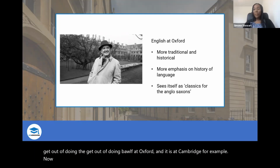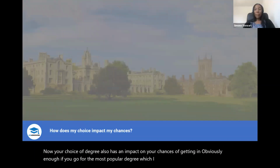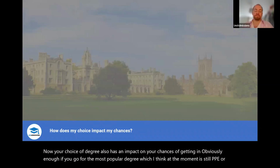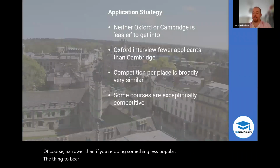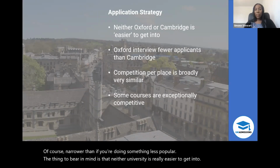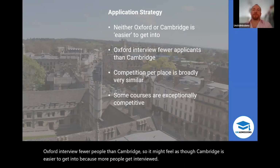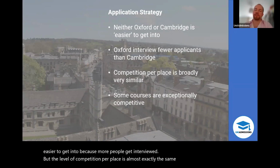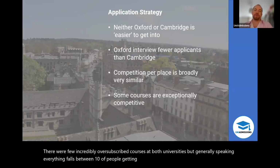Now, your choice of degree also has an impact on your chances of getting in, obviously enough. If you go for the most popular degree, which I think at the moment is still PPE or medicine, your chances are, of course, narrower than if you're going for something less popular. The thing to bear in mind is that neither university is really easier to get into. Oxford interview fewer people than Cambridge, so it might feel as though Cambridge is easier to get into because more people get interviewed, but the level of competition per place is almost exactly the same, with a handful of exceptions. There are a few incredibly oversubscribed courses at both universities, but generally speaking, everything falls between 10% of people getting in and about 40% of people, and most everything is around that 20% mark.